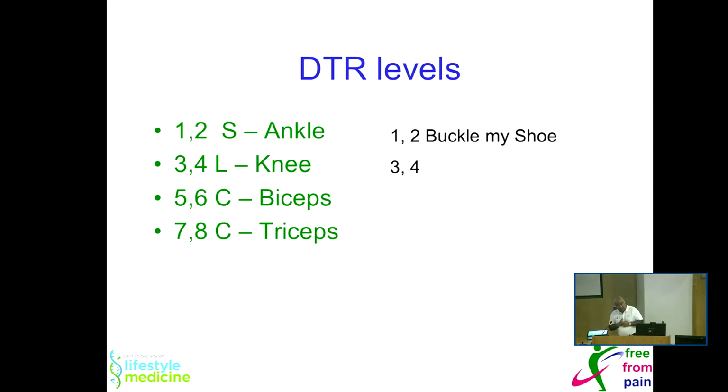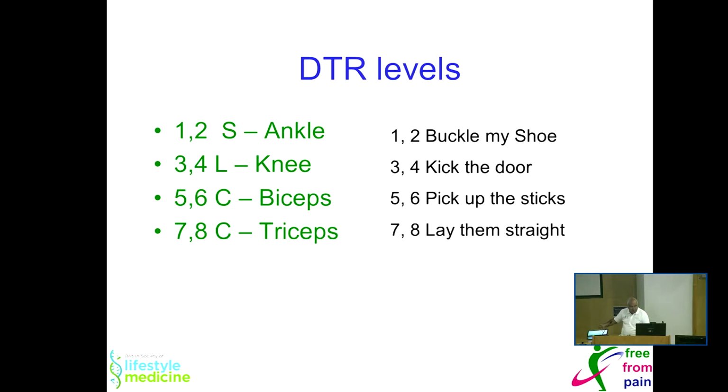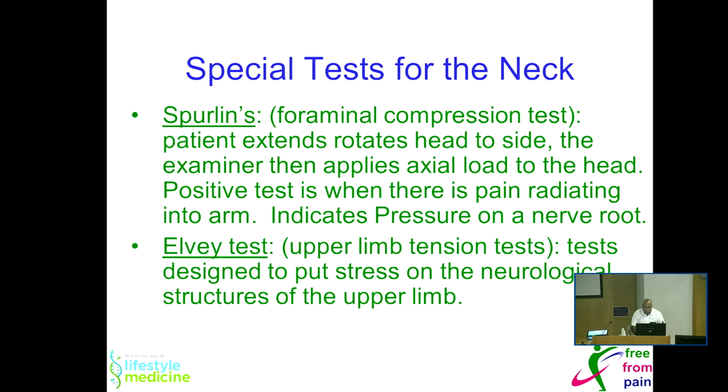I've read Idiot's Guide to Orthopedics, so there is an easy way to remember. 1, 2, buckle my shoe. So S1 and 2 is the ankle reflex. 3, 4, kick the door. So the knee reflex is the L3 and 4 lumbar roots. 5, 6, pick up the sticks. Your cervical C5, 6, here's the biceps jerk. And 7, 8, lay them straight. So your triceps jerk comes from your C7, 8.